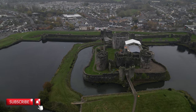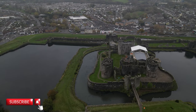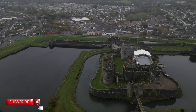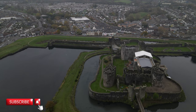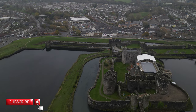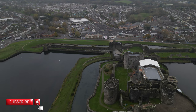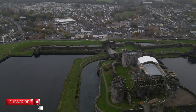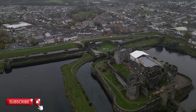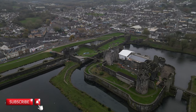Now, what really sets Caerphilly Castle apart from other medieval castles is its brilliant design. The castle has a series of moats, lakes and drawbridges. This wasn't just for show. These water defences helped protect against enemy attacks and made Caerphilly a true fortress island. In fact, Caerphilly Castle was one of the first in Britain to use a concentric design, meaning it had multiple layers of walls. This made it incredibly difficult to breach, as attackers would have to fight their way through several rings of defences.